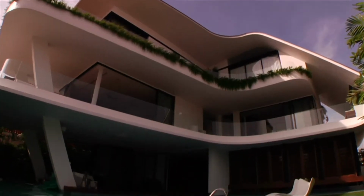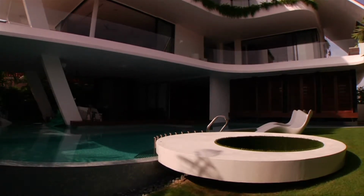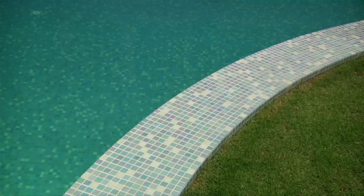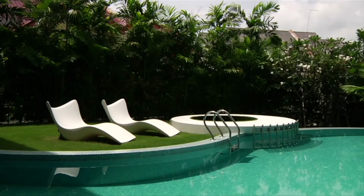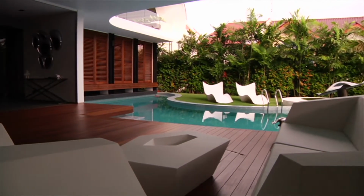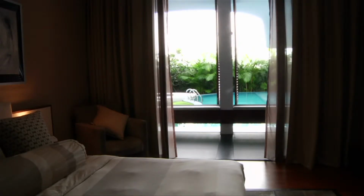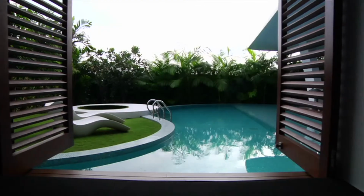The curvilinear form is also followed through in the pool on the first floor of the house, which is also set up for entertainment. Having the ground floor open and set around the pool makes it an excellent place for entertaining. And of course you have the pool and all that landscaping around it, which gives it that resort feel. Enhancing the resort feel of the first floor are two cabana-style guest bedrooms.